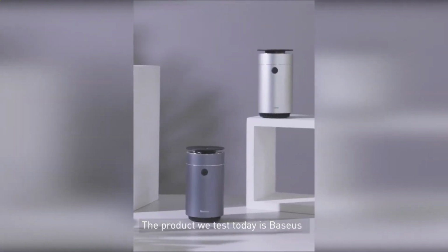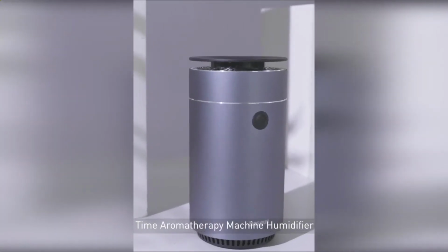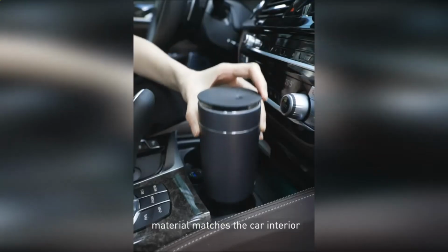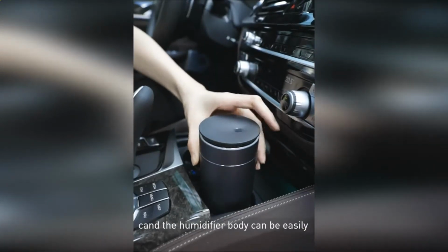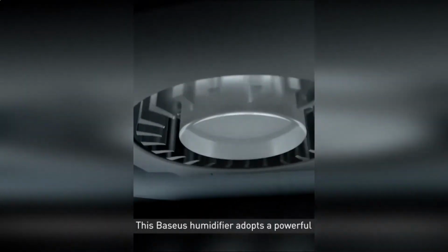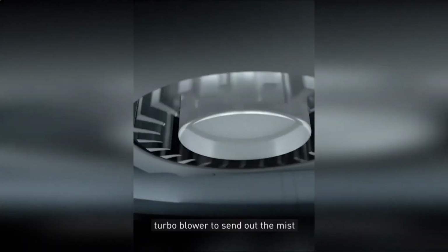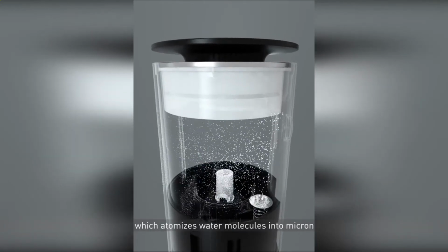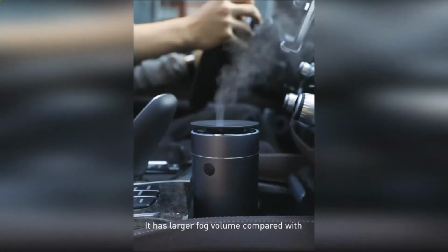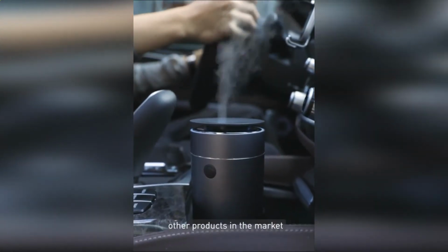The product we test today is the Baseus Time Aromatherapy Machine Humidifier. The high-quality aluminum alloy material matches the car interior, and the humidifier body can be easily placed in a cup holder. This Baseus humidifier adopts a powerful turbo blower to send out the mist, which atomizes water molecules into micromist through high-frequency sound waves. It has larger fog volume compared with other products in the market.